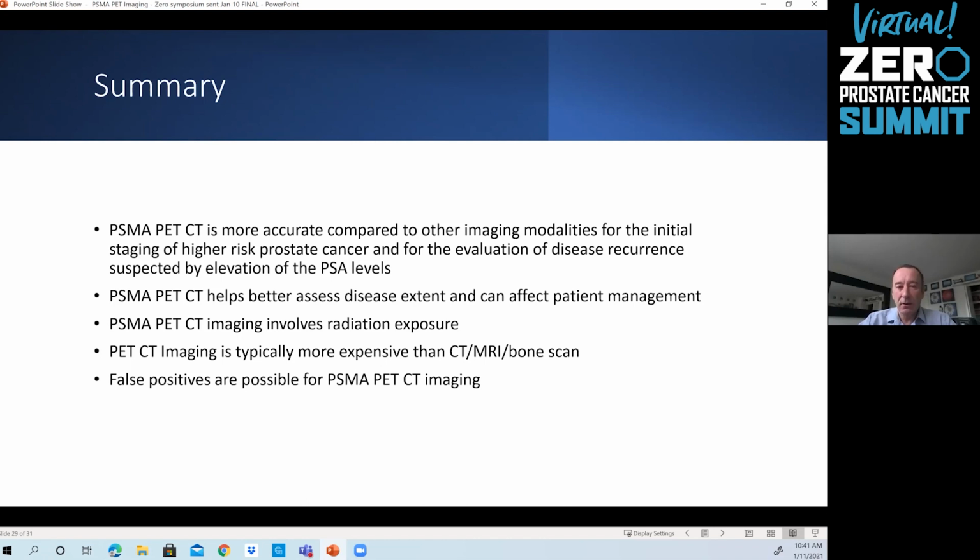PSMA PET-CT also helps better assess the extent of the disease. Because it's more accurate in assessing where the tumor is and how much tumor is present, it can affect patient management. We have to remember, however, that PSMA PET-CT, like many other imaging modalities, involves radiation. So we have to use those imaging modalities when it's really needed. And PET imaging is probably, on average, more costly than other imaging modalities.